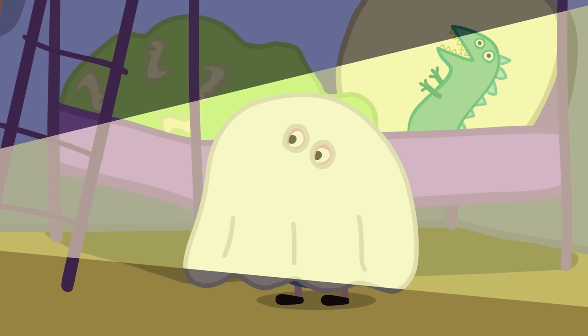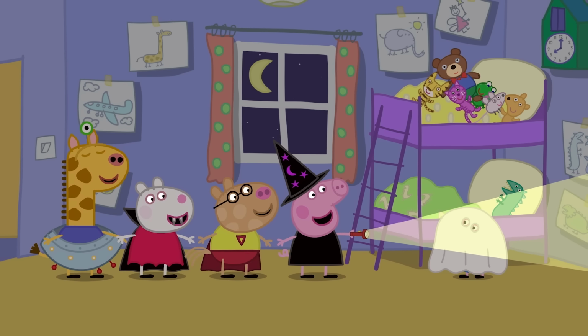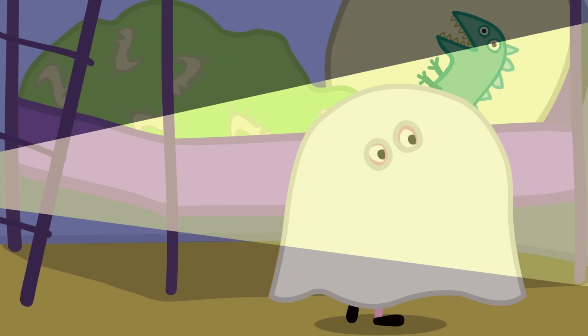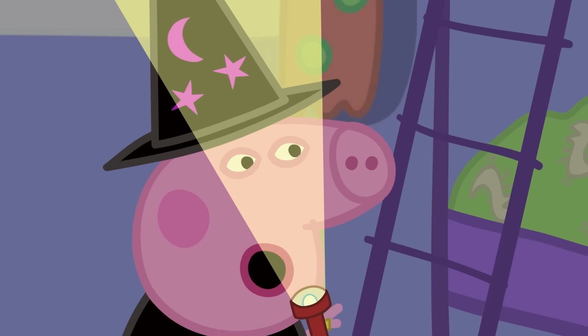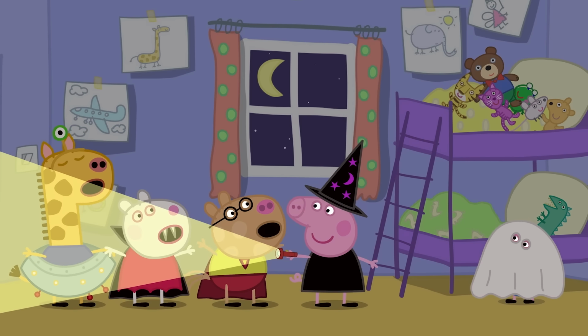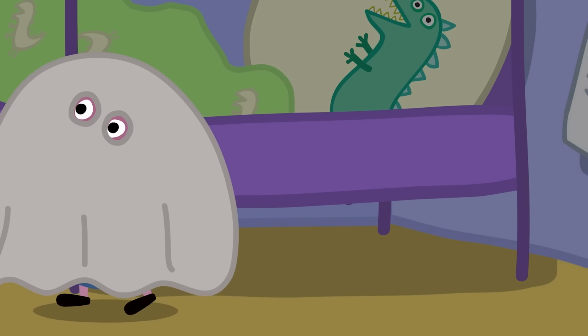Ghost! The ghost is not a ghost. It is George in a blanket, and he wants to help look for ghosts too. Okay, George, you can come with us. But it will be very spooky in the hallway. No! George doesn't think it will be spooky at all.